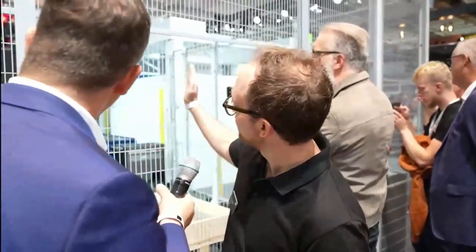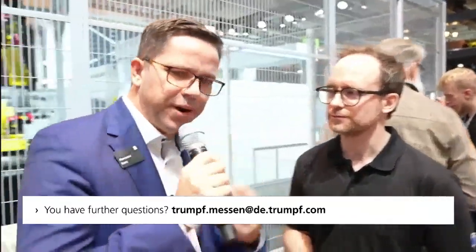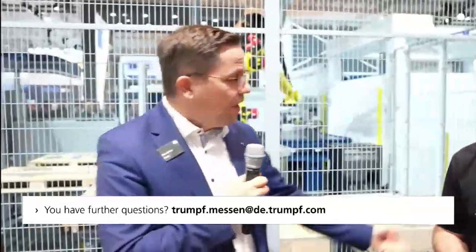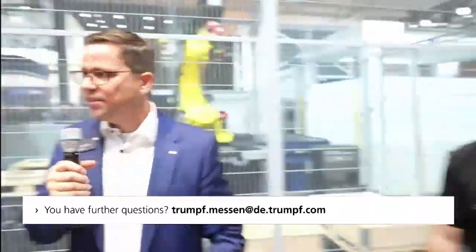That is a very important feature for our customers to put good parts into the storage system. We can already see here we are connected to a TruStore compact storage for raw material, and it will be able to connect for the good parts to put them back in the storage system. This is another side benefit which we had never before. Jörg, thank you very much. Good show.